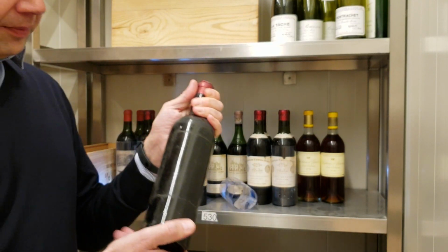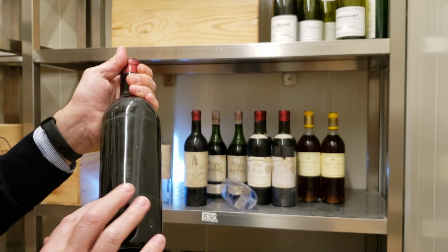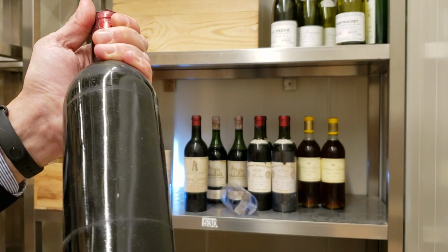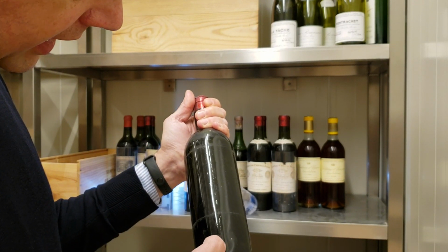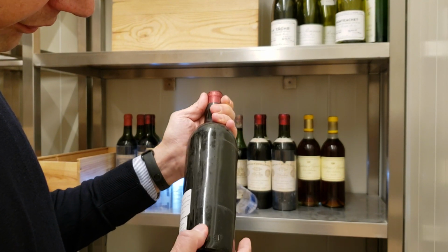So that's a good example. You have the original label showing here, with some of the markings. There is no glue, but the bottle has all of the defaults that you need to have in a bottle of this age, with some bubbles in the glass, some asperities. There is some default here on the line of the bottle.